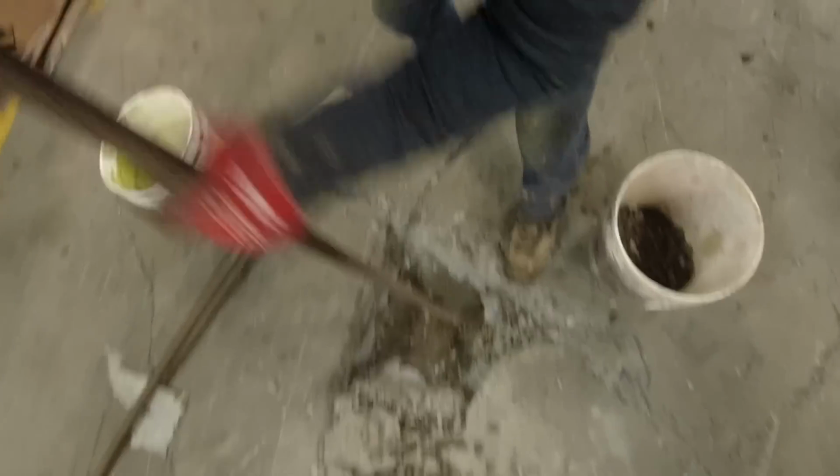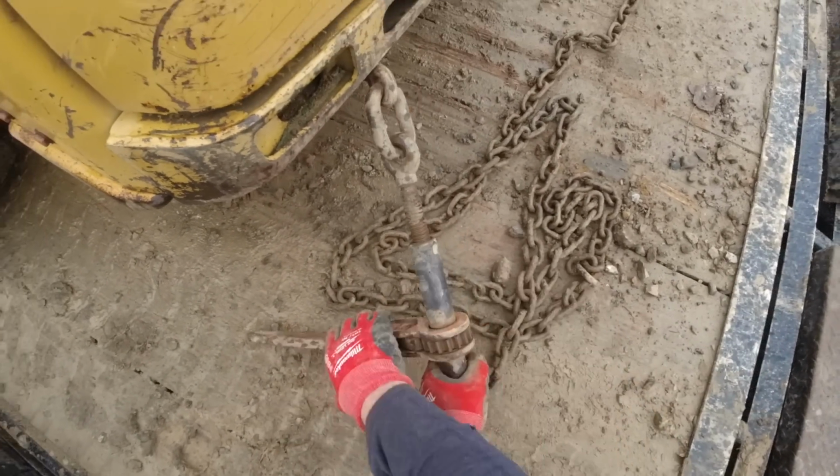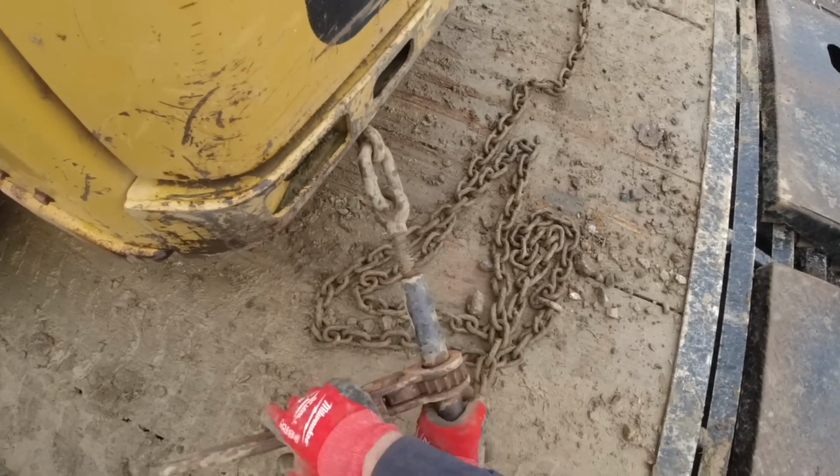He said we'll probably see about 6 to 8 inches of it. The concrete was very thin. That explains why the fork trucks were breaking it up. It doesn't explain why the floor is heaving like it is.